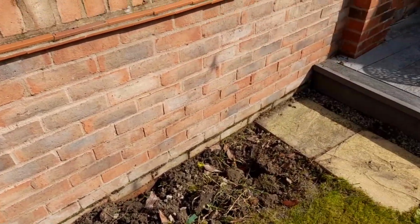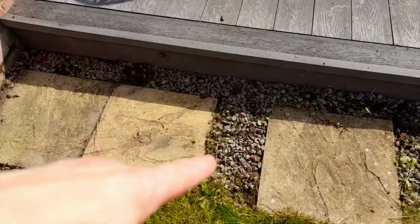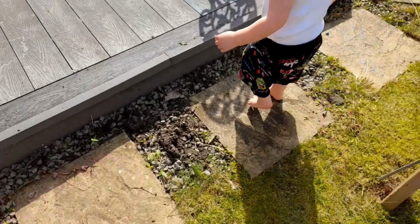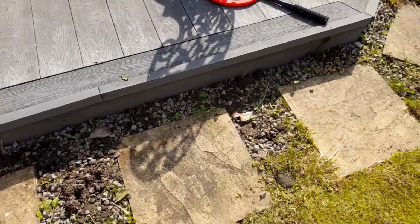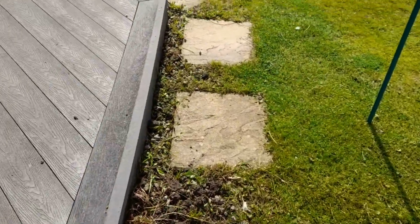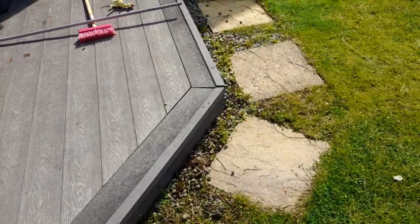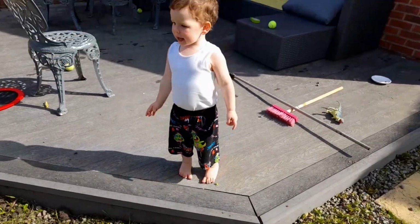And what we've decided here is we're going to take all the pebbles out between the paving stones, and then just put grass seed down so she can just mow straight over the top of the paving stones, because there's no need to take them out. And that it'll all look like this.